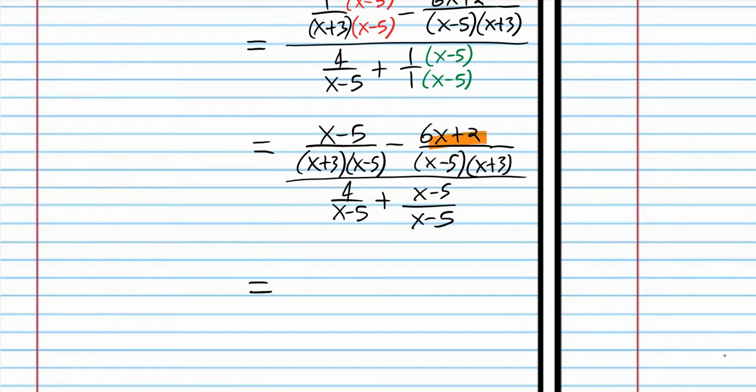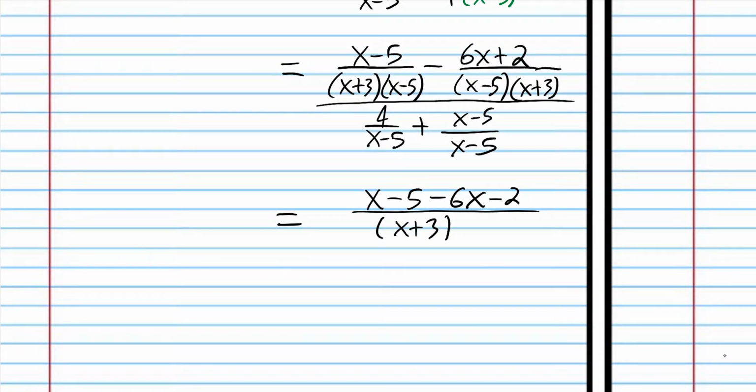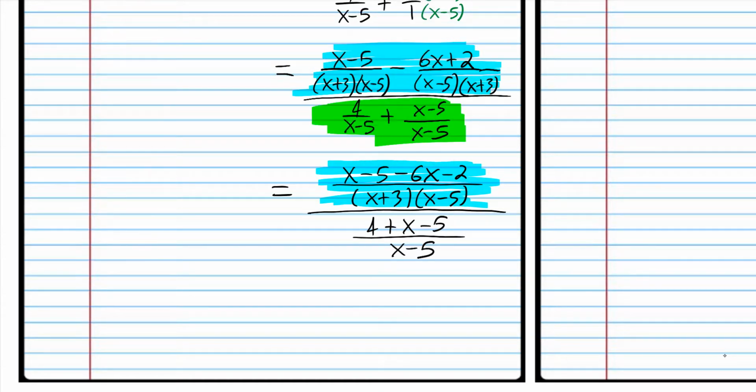Now here's the part where students are going to have trouble. I told you before, I'm going to tell you again, when you're subtracting that fraction, all these signs are going to change. So that's a positive 6x, so it's going to become negative 6x. That's a positive 2, so it's going to become negative 2. All right? And we have 4 plus x minus 5 over x minus 5. All of this stuff here we combined to this here, and all this stuff in the bottom we combined to that.